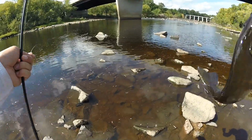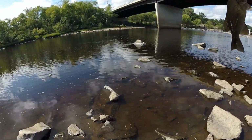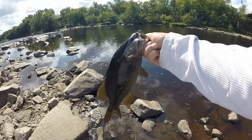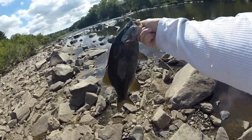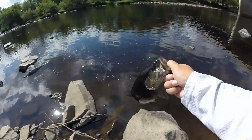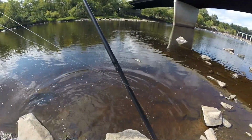Oops. All right, there we go, guys. First one, a little bank fishing. I kind of moved spots there because nothing was happening. But there we go, first one. Little guy, not too bad. Not too bad at all. And get him back and off he goes.